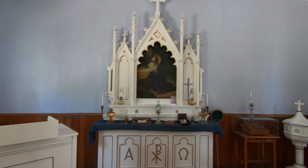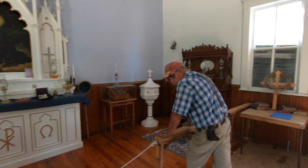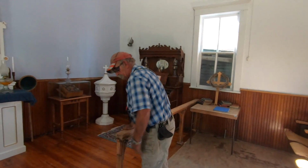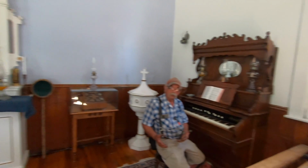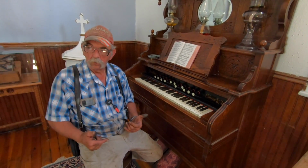Now, can you play the organ or piano? No. Have you ever played a pump organ? Nope. You want to try? I'll let Sarah try to play this. I'm not musical in the least. Well, neither am I. But you don't get a chance to play with a pump organ because most of them are behind glass, behind a rope. Can't get to them. Ours aren't.